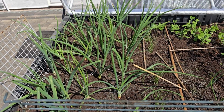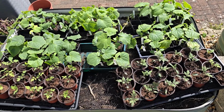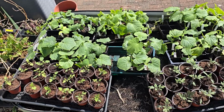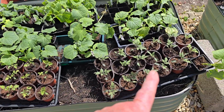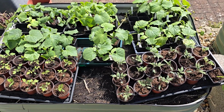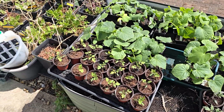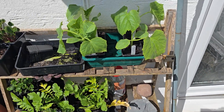Utah Giant. In the birdie's bed down by the front door, the cucumbers having a bit of sun. Give it a good watering in a minute. And these two flats of tomatoes are the inverted commas common ones. One tray of Moneymaker, one tray of Gardener's Delight. And just behind me, I've got some cucumbers waiting to be picked up in a minute.